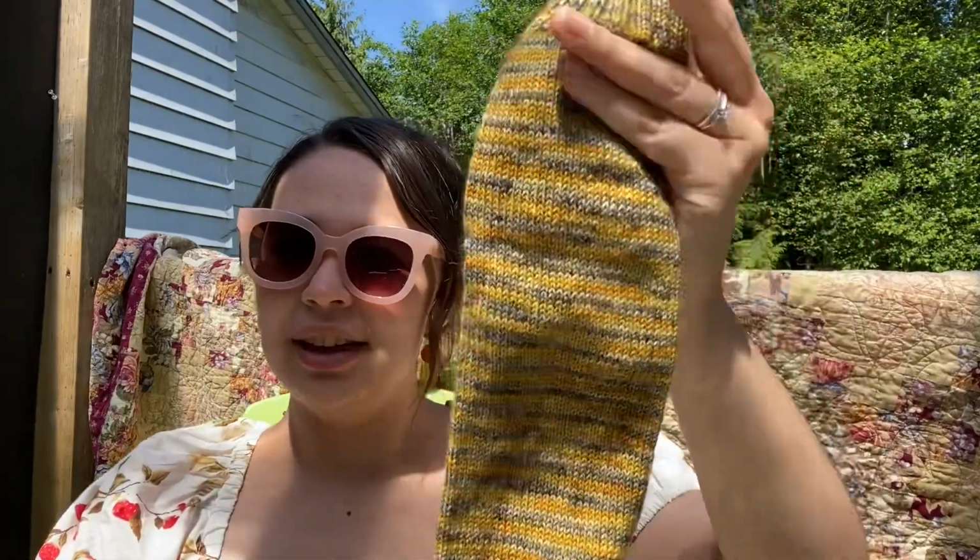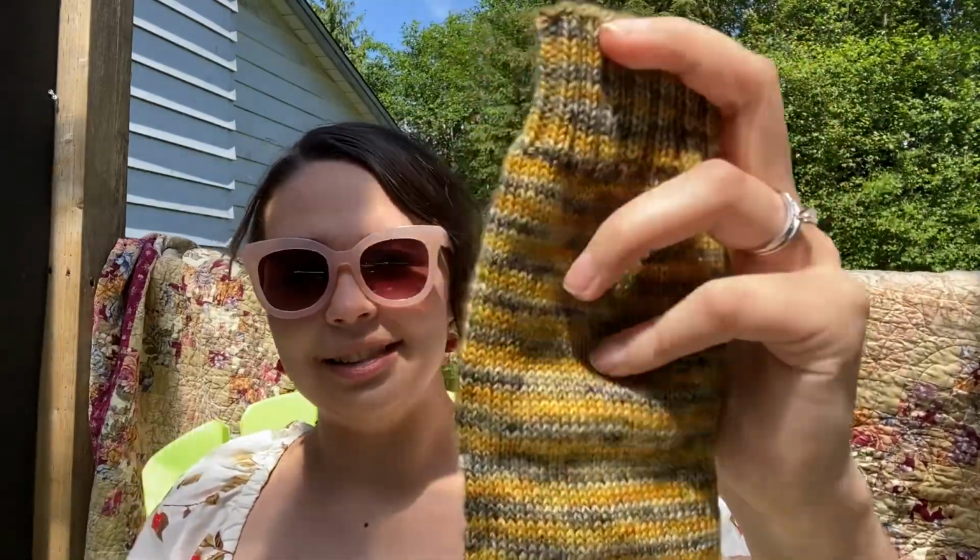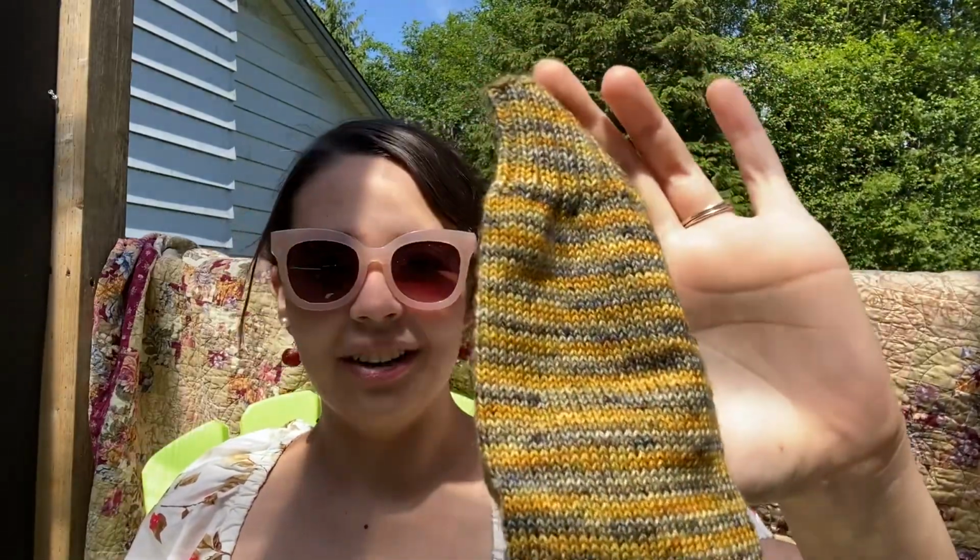And I do it on 2.25 millimeter needles. And this one is knit out of Storyweaver yarn in the colorway Hufflepuff. And I'll show you the one. I'll do the whip at the same time.